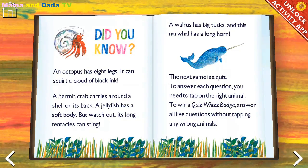A jellyfish has a soft body. But watch out! Its long tentacles can sting. A walrus has big tusks, and this narwhal has a long horn.